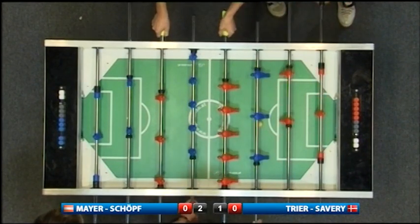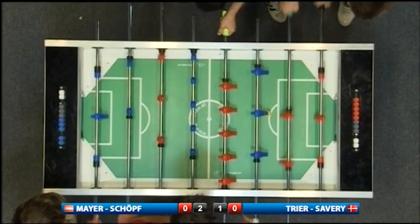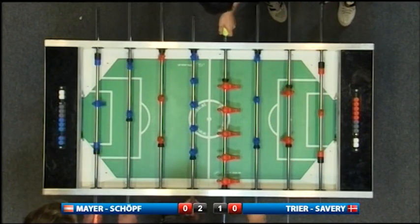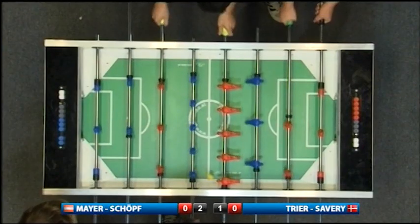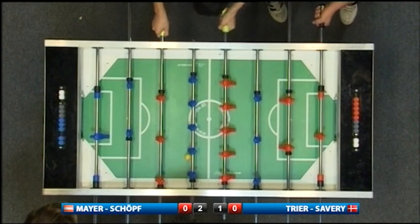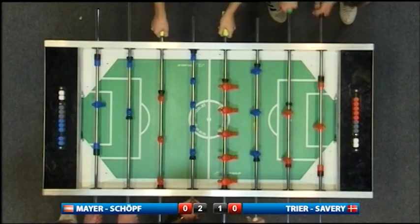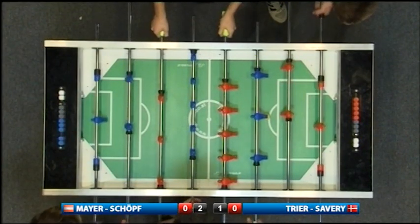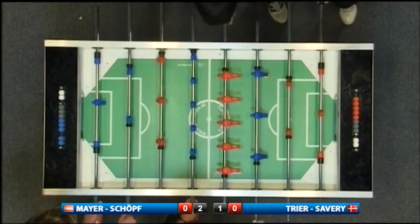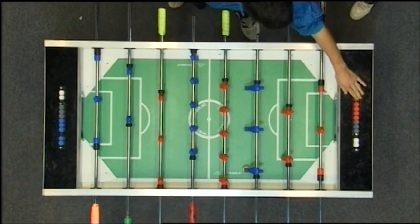Another nice pass through the lane here by MAYER. That's something you will see on the Garlando table when you really get a lot of speed and power behind the shot. Occasionally it will pop out. That one rimmed off both posts. Rebound grabbed by SAVERY. It is 2-1 in favor of the Austrians here in game 1 on their home table. Manuel MAYER gets another opportunity here. Shooting the snake and firing it off a man off the post. Eventually the rebound comes back to him, and he's going to call time out.